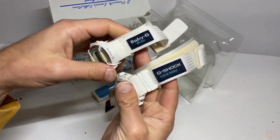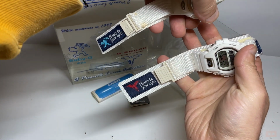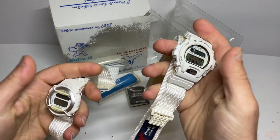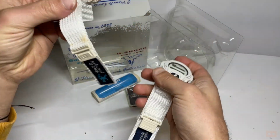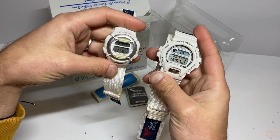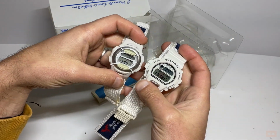Both come with the matching strap, so you've got the G file and code name, and you can see here, here's for your eyes, here's to your eyes. And again, it's unusual because you've got the dragon on there, but the angel on there. Maybe it's because you're having one of each, your opposite number kind of thing. Yeah, two great watches, really nice set.